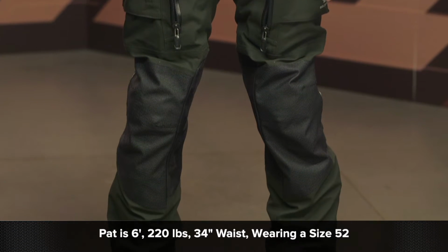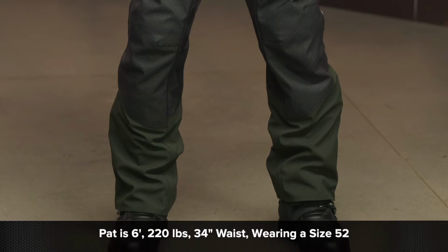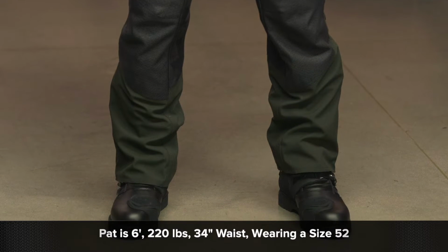From a pants standpoint, he typically wears his pants in a size 54 European. He's wearing these in a size 52. The one thing he did mention when he was trying these on was that it has a very slim European style fit. So if you want something that's a little bit more loose and more free-flowing, you can go with what you would normally expect from your European size pants.